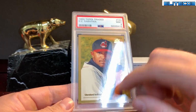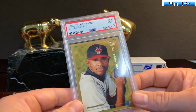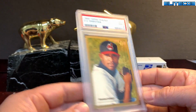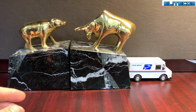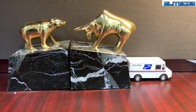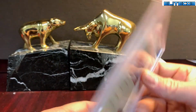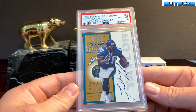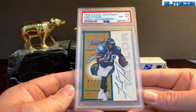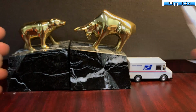That one's off top to bottom, but Topps Traded Sabathia. I mean, it's barely, but it's enough to where you could justify it as a 9. You're always looking for things that justify cards as 9s and 10s. This did pretty good, all things considered. If you guys ever try to grade these 98 Ticket rookie autos, they're tough. The card stock's so chipped that there's a lot of 6s and 7s. So this Fred Taylor got an 8, which is really good.